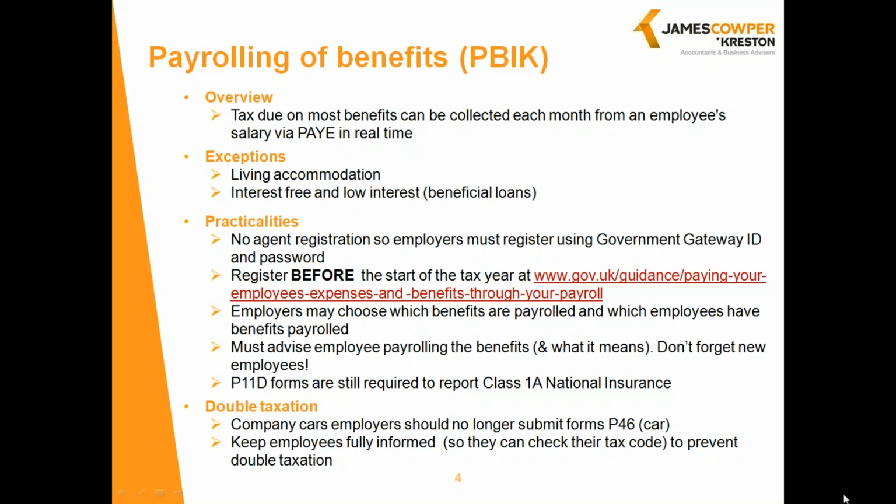And finally, a couple of points to watch. You can payroll company cars, but to make sure this is not double counted, don't also submit the Form P46. There is additional guidance on the HMRC website with examples for company cars and also interactions with the new tax rules for optional remuneration arrangements.